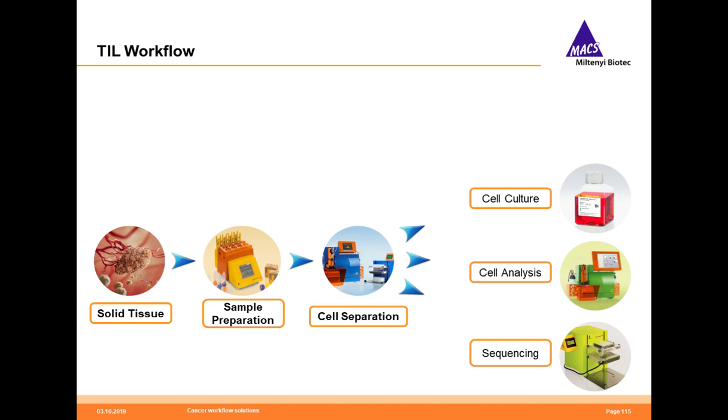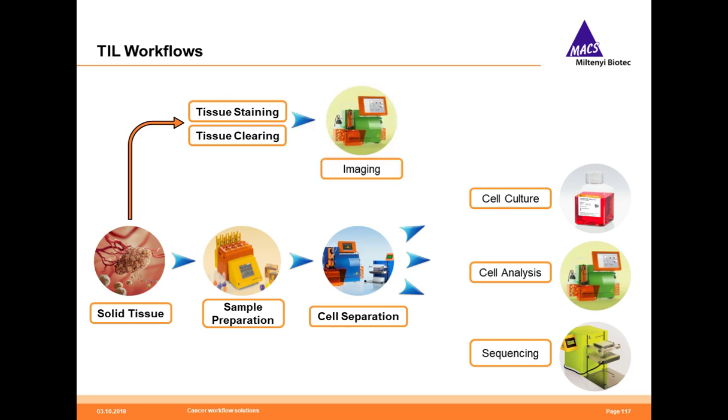So these are our primary applications that we've focused on, but recently we have another layer, and this has to do with 3D imaging using whole tissues. So there's a two-step protocol that will ultimately allow you to take 3D pictures of tissues within.